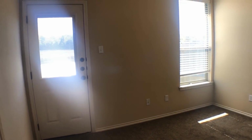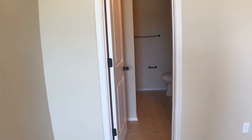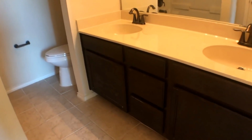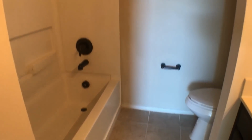This door has access to your backyard. And then here is the access into your master bathroom. The master bathroom has double sinks and a bathtub shower combination.